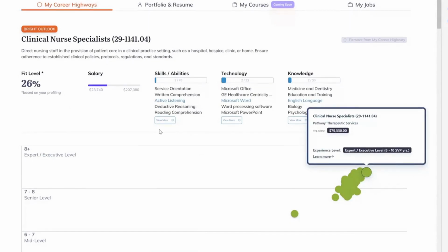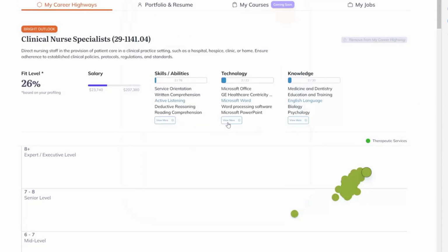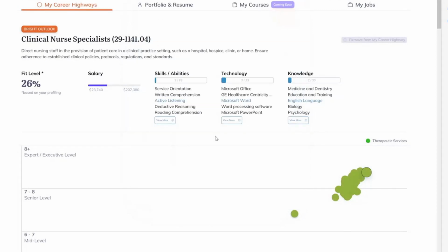So if I look at the skills that I require and the abilities, I only, as a student, have 2 of those. On the technology side, these are all the different software technologies that you might use. As a student, I only have 2 of those as well. And so now the student can get a sense of what kind of skills they need as they're putting together both their high school plan and their post-secondary education opportunities or training or boot camp or certifications that they might need in order to help fill this skills gap.